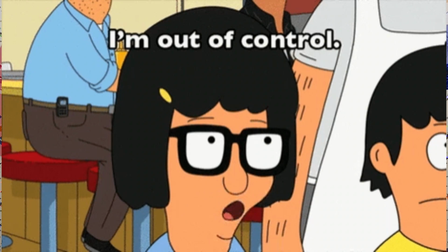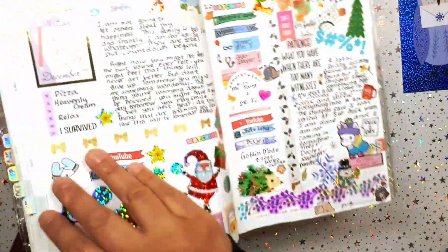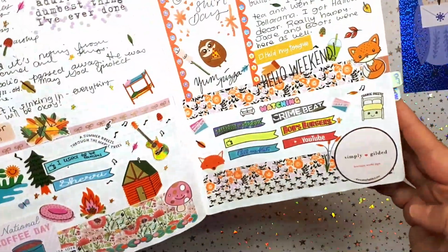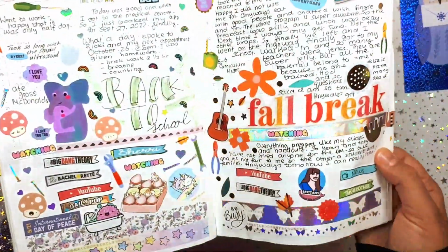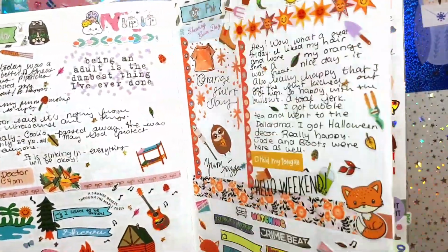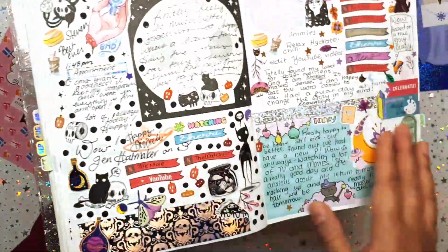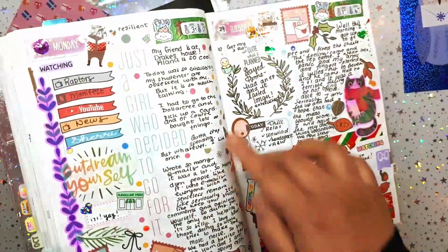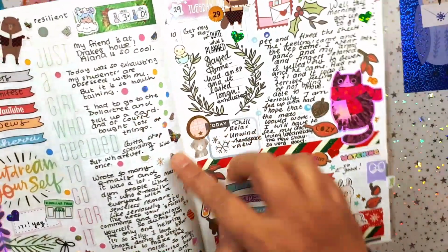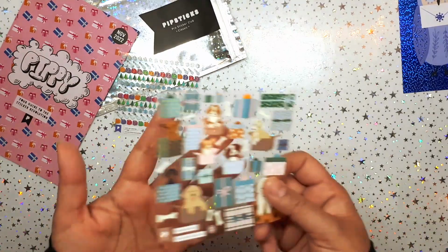So here, I'll show you a quick example. Here is not a very good example. Let's go somewhere else, like these little leaves. Over here, the little rainbow and stuff. I feel like in October I did a lot more of that. There, like these black stars and circles. I just really like to fill in my writing with these micro stickers because it makes it feel like there's no empty space.